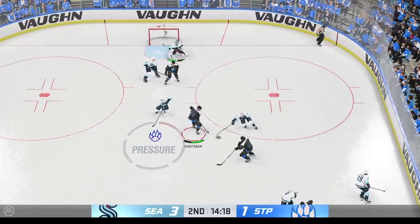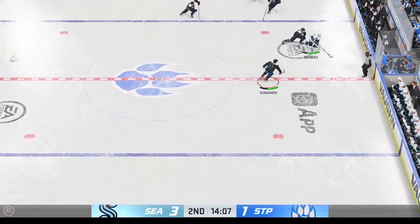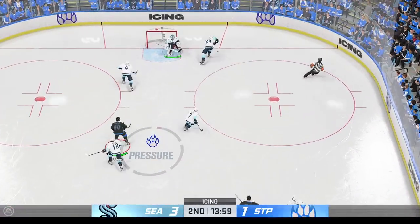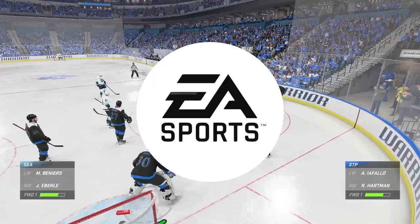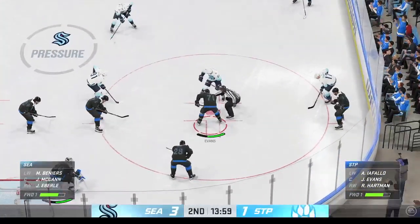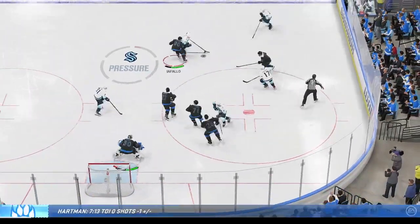Iafallo's got it against the boards. And that's broken up with a stick in front. From the left side, takes the pass. Sends it in on the attack. And there's the whistle, icing the call. Gord's been feeling it, James. You know who else is feeling it? His teammates. They have been the beneficiaries of a great leader on the ice who's just been distributing the puck and generating a ton of offense.